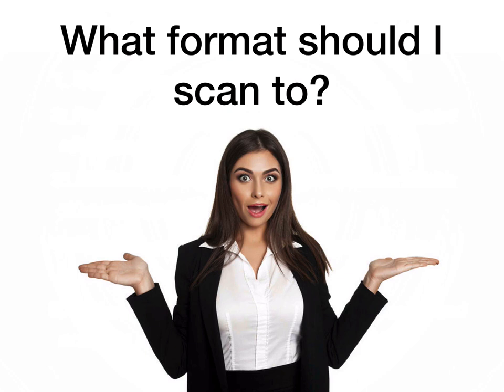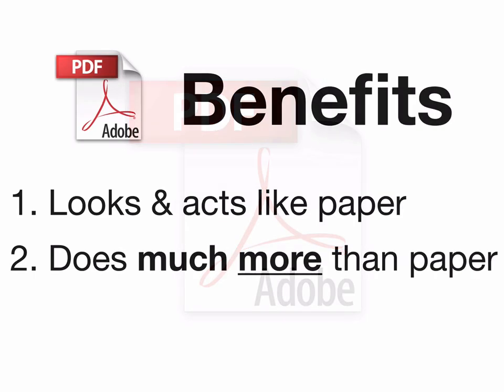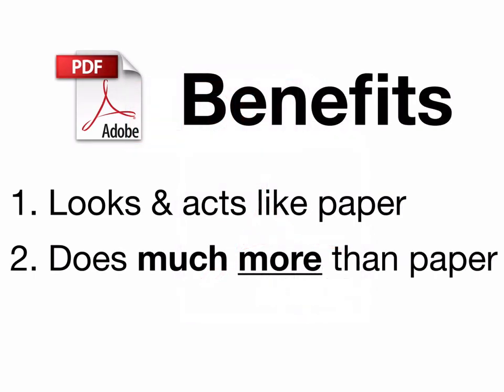Now, this all happened because federal courts were adopting e-filing, which started with bankruptcy courts, and their choice wound up being the dominant file format, which, as I said, is the PDF. So that's the format you're going to be converting your paper to. It's very clear: you want to scan into the PDF format. The benefit of PDFs is that they look and act like paper. You scan a piece of paper into a PDF, and if later on you want to recreate that paper, you print it out, and it's going to look exactly the same as it did when you scanned it in. So it looks and acts like paper, but it does a lot more than paper.